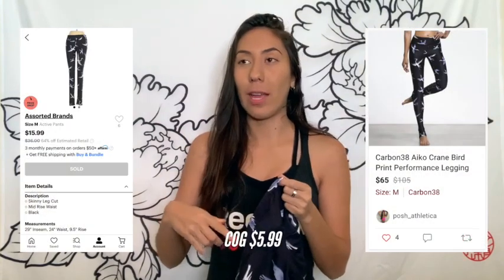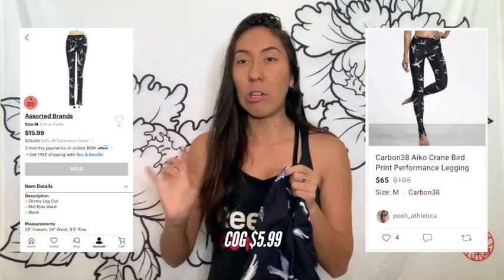And I have the matching sports bra currently listed in my closet. And again, I knew it's Carbon38, and the reason why I wasn't necessarily confused as to why these leggings and other Carbon38 leggings were listed under the Assorted brands is because Carbon38 always prints the brand, the logo, the information on their leggings. So when you wear them or wash them, it tends to rub off. So I just assumed that the brand name just rubbed off.